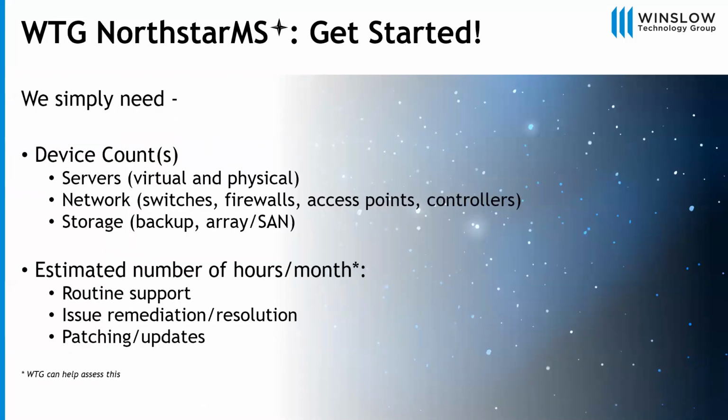Great, all sounds great. Like I said, our NorthstarMS or Northstar Managed Services agreements are really simple. So really, if you want to get started, we just need to know a device count. So how many servers you have, that would be virtual and physical, network devices, so switches, firewalls, access points, wireless controllers, any storage subsystems you have, like backup or a disk array, things like that. We just need a device count, and it doesn't have to be your whole environment either.